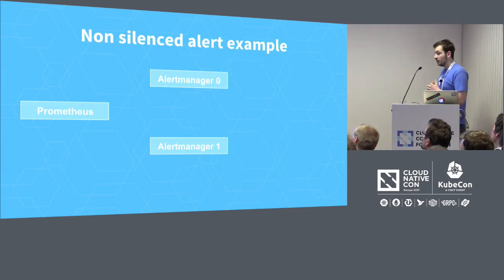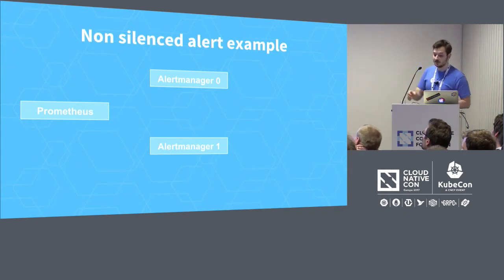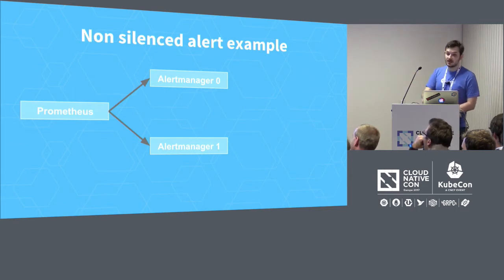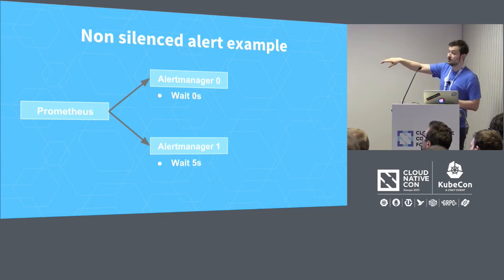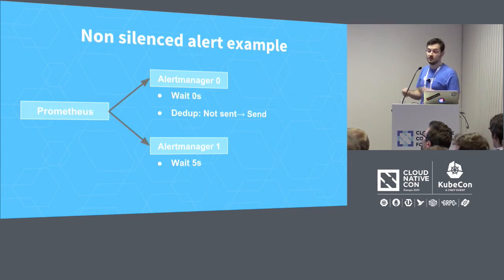So let's see how we want Alertmanager to behave in certain cases. In the first case, I want to show a case where there's actually no failure, the happy case, with a non-silenced alert, so that the alert actually gets sent out. Prometheus evaluates some alerting rule and decides that it's going to be firing. So it fires it against both Alertmanager instances. Because Alertmanager 0 is position 0 in the cluster, it waits for 0 seconds, and Alertmanager 1 waits for 5 seconds. While Alertmanager 1 waits for the 5 seconds, Alertmanager 0 continues through the notification pipeline.